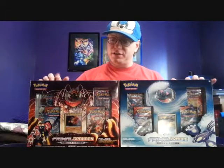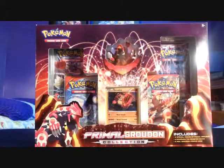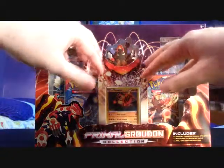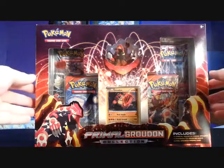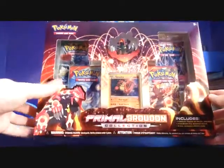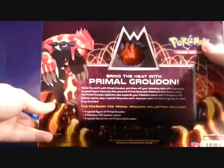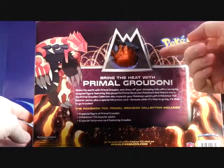And I think I shall start with Groudon. So here we have the Primal Groudon collection box. I'm going to take a quick look at the art. I like the way it looks like a volcanic eruption is going on around him here in the figure. And we have the nice official art in the corner. Sides are pretty much basic. And on the back here, I like the Team Magma symbol.